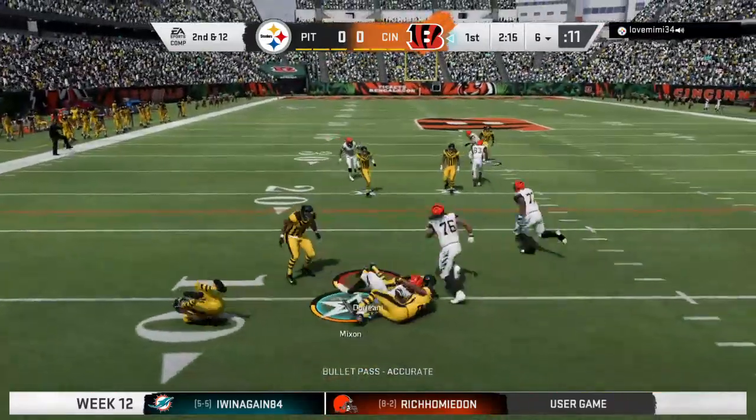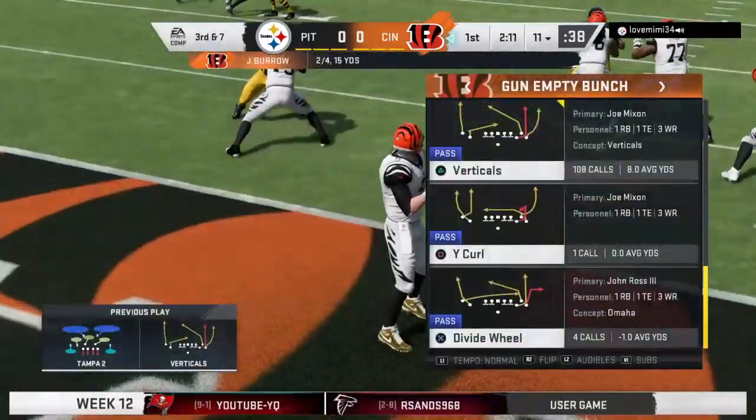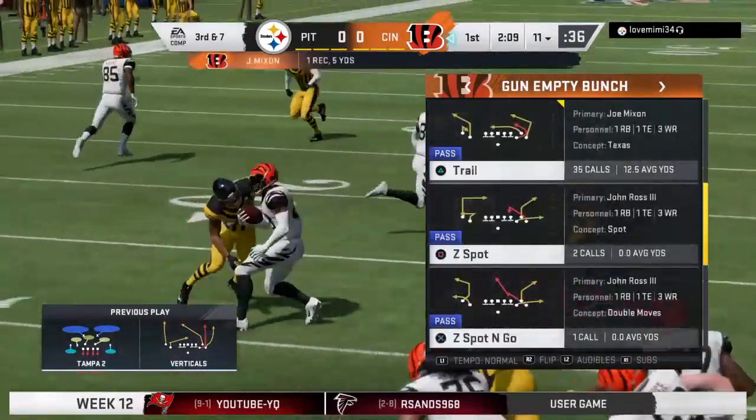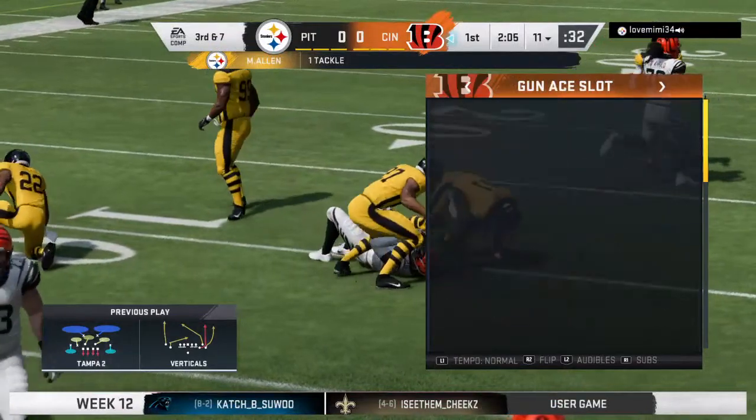He gets this in the hands of Mixon. And he was able to shed the tackle, but the reserves come in for the stop. Call it a gain of 5. And all of a sudden here, it's 3rd down.